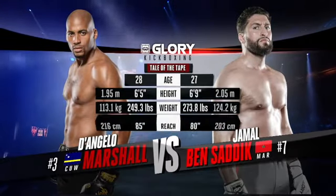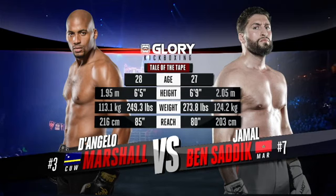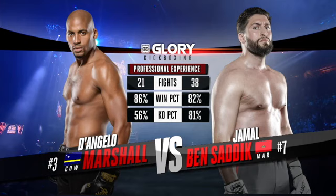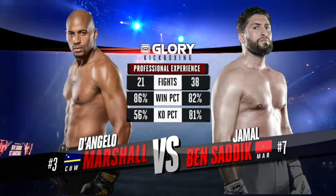Here's our tale of the tape. Ben Saddik, 6'9", 273.8. Marshall, 6'5", 249.3. But Marshall has a 5-inch reach advantage. Professional experience and bigger fights go to Jamal Ben Saddik. And again, that KO power that we see from Jamal Ben Saddik. But you've got to look at D'Angelo Marshall. He can put you out with any of his strikes as well.